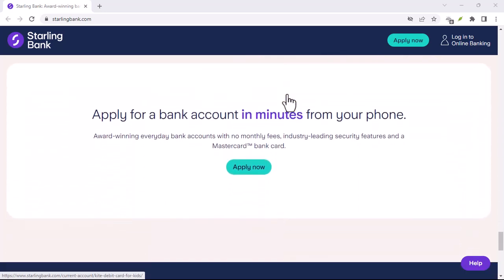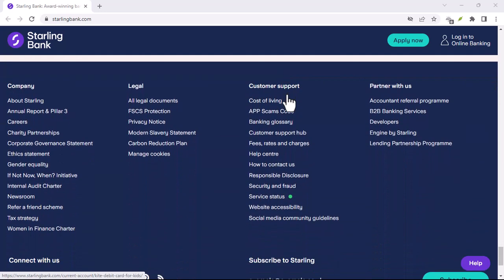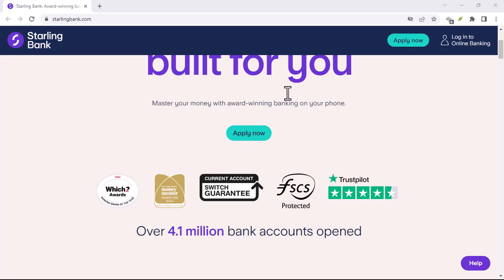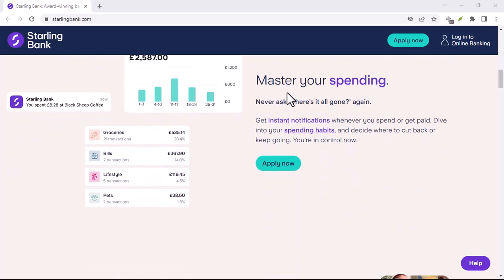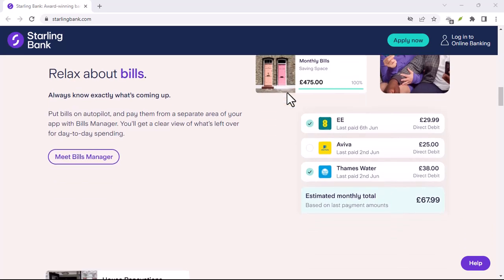Despite these limitations, opening a Starling Bank account can still be a good option for non-UK residents. Starling Bank offers a convenient and affordable banking solution that can be accessed from anywhere in the world. So, there you have it. If you're not a UK resident, you can still open a Starling Bank account. However, there are a few things you need to keep in mind.